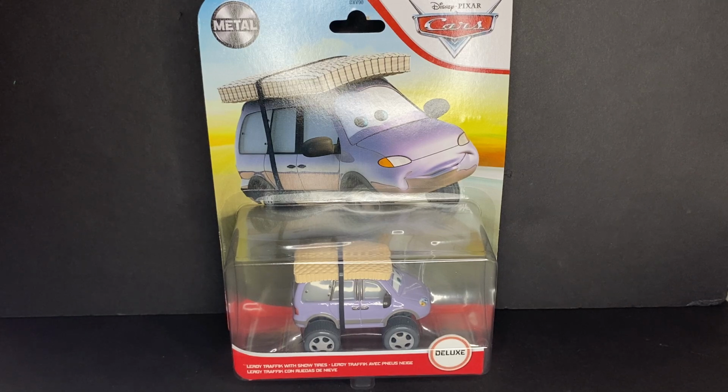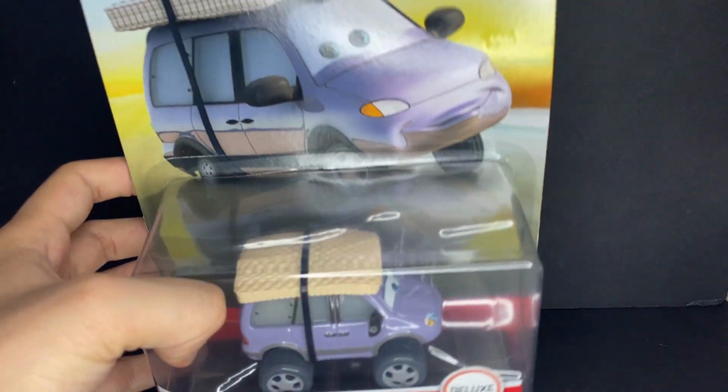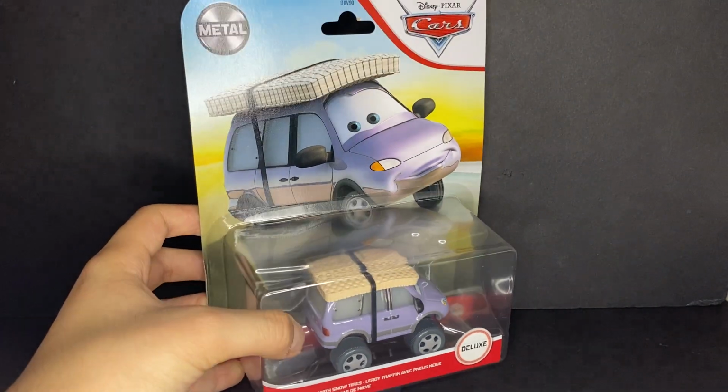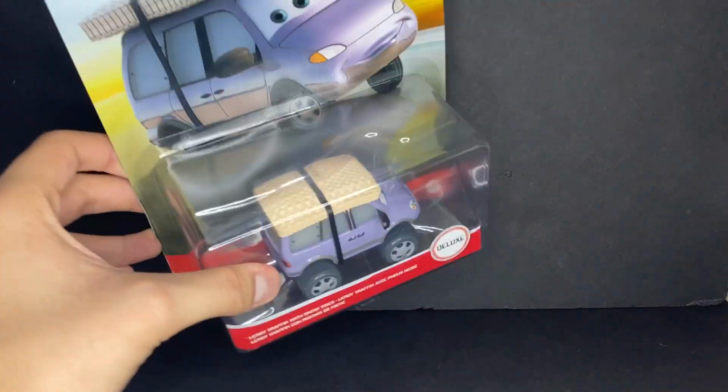And today, we'll be taking a look at Leroy Traffik with snow tires, released in 2021's Deluxe Diecast line. Now, Leroy Traffik with snow tires, this is his first ever Thailand variant release. He was released for the first time 11 years prior, back in 2010. I will compare this diecast to that version of him, as it is much, much different than this new Thailand one.